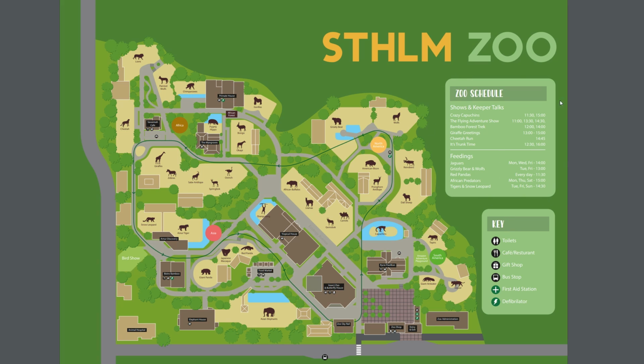What I really like is this little zoo schedule. You will have shows and keeper talks, feedings, and you can find some toilets, cafe, restaurants, gift shop, etc. here on the map. So this is the zoo entrance where we just were. We are going to enter the zoo and we are going to see all the animals in the zoo. I think it's better for me to take a ride and then go along the path. So really cool and really well done.